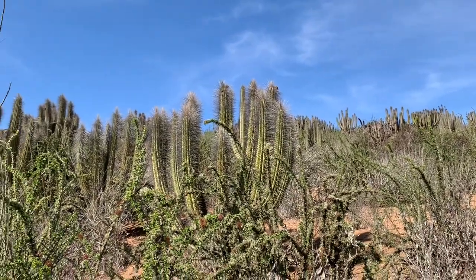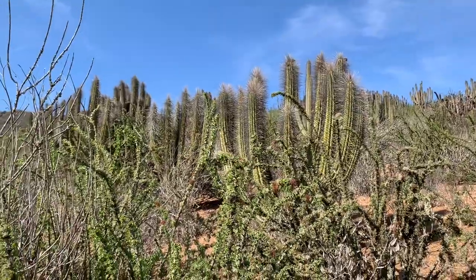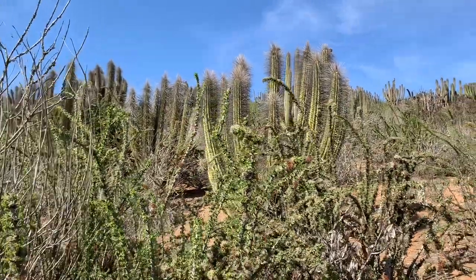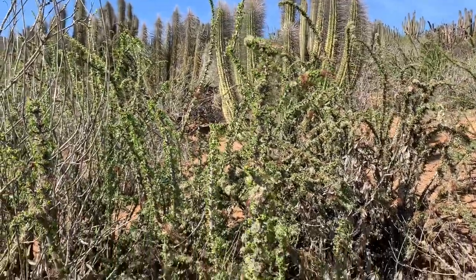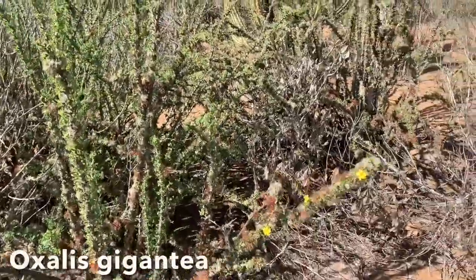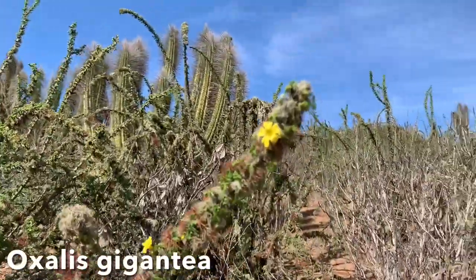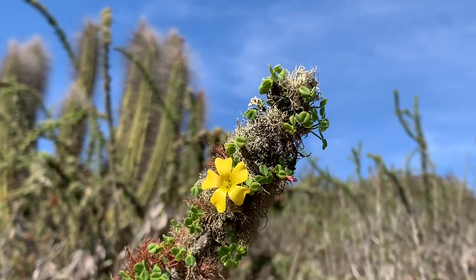And around about 1 month ago, 12 millimeters or half an inch of rain fell on this habitat. And while it's not much, it's enough to wake up most of the perennial plants in the area. A really good example of one of those is Oxalis gigantea. You can see the classic Oxalis flowers and leaves there.